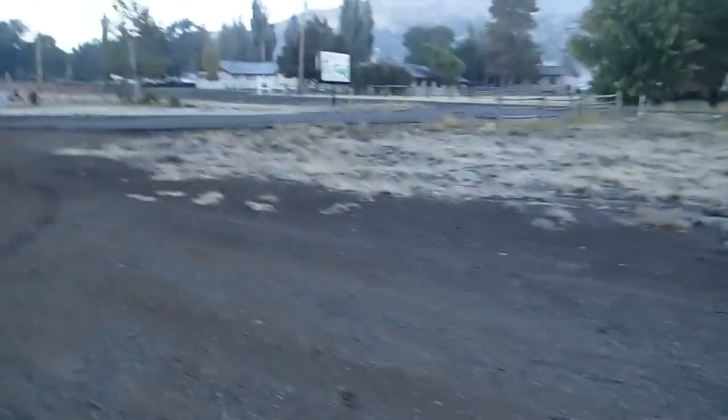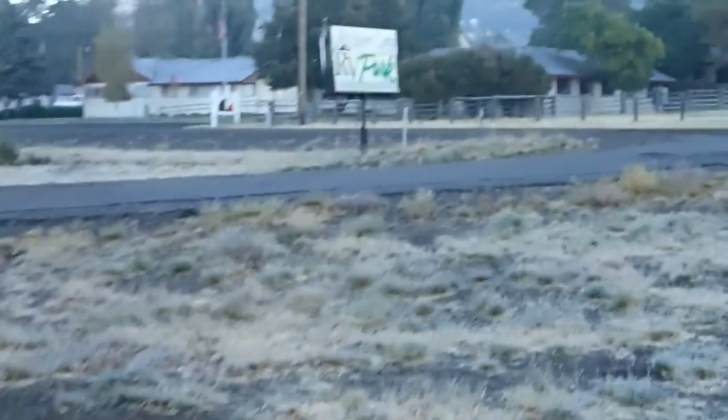We are on our adventure. We are in Lakeview, Oregon. We are currently staying at Base Camp RV Park, which used to be called the Hunter's RV Park.